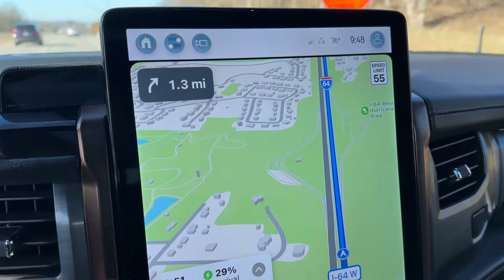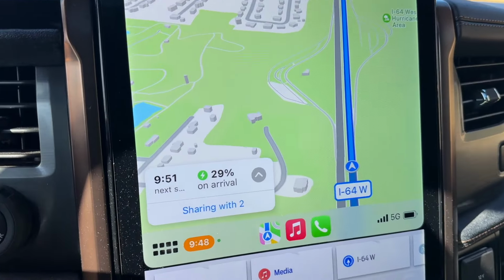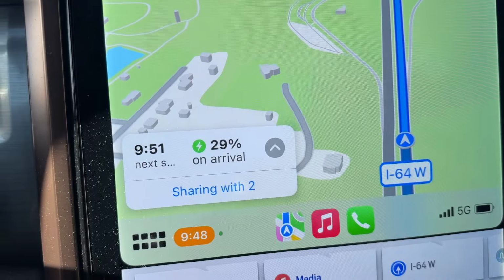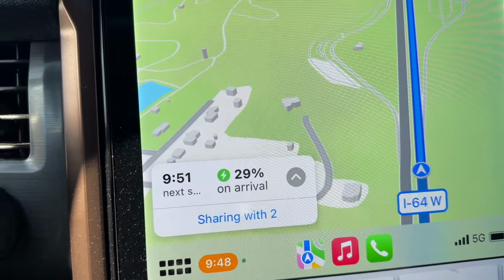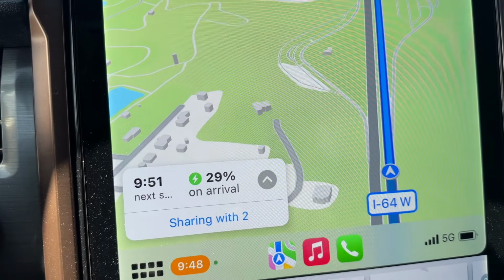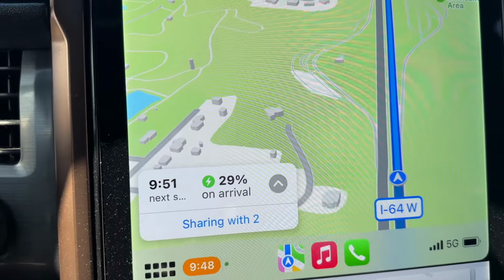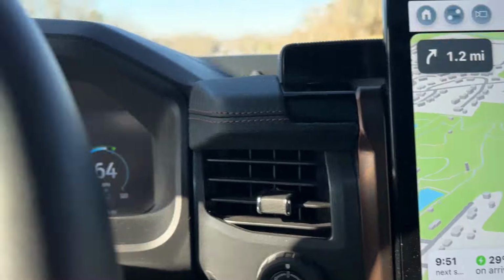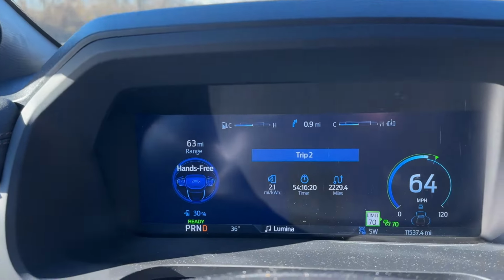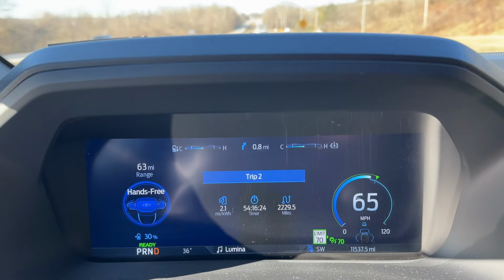Apple Maps wants me to stop and charge before I get home. Now, you can see there, the charge at arrival at the charger is expected to be 29%. When I left Wytheville this morning, that was 12%. So that's the overestimation that the app can give. I have 63 miles of estimated range left, and I'm about 40 miles from home.